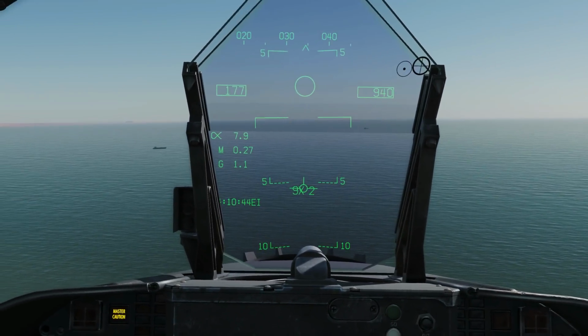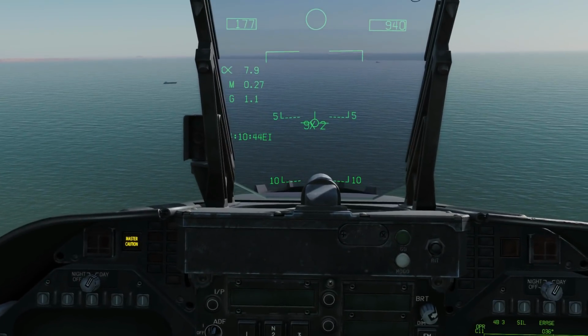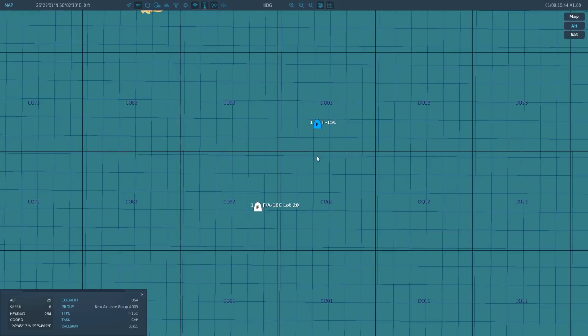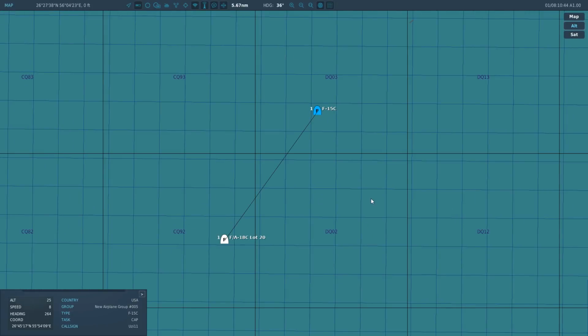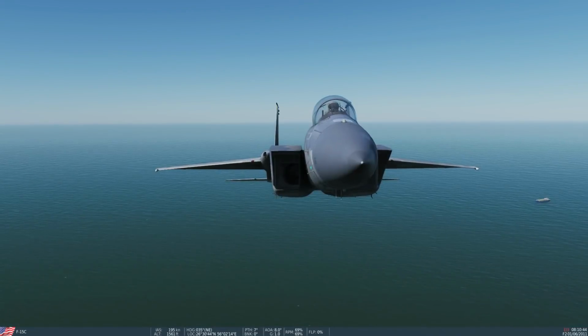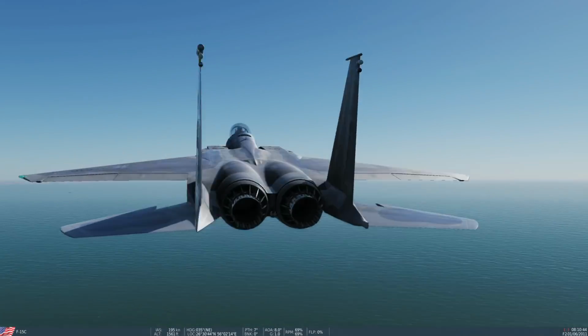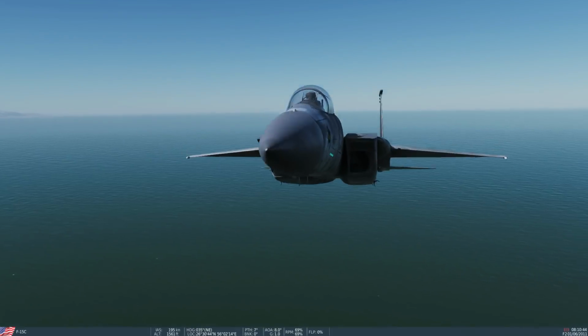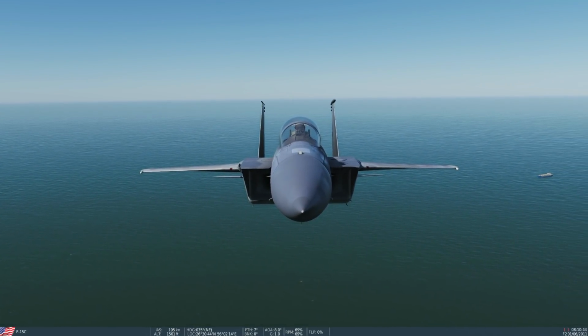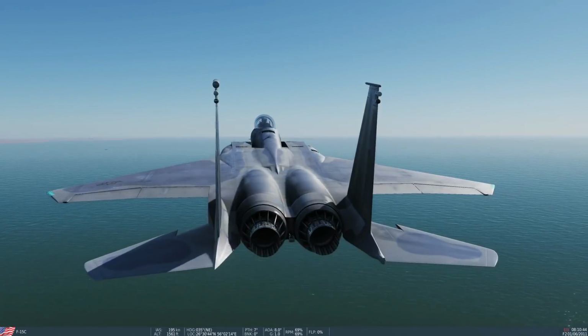This is not going how I expected it. I can still get tone on the slow guy, and I'm now 6 miles away from the slow guy, and he's still there. He's still doing idle power. I get the feeling, by the looks of things, that the throttle doesn't make any difference in DCS. That will be a real turn up for the books. If that's true, that will change everything. But I guess let's carry on.